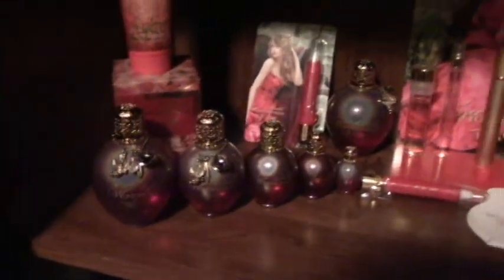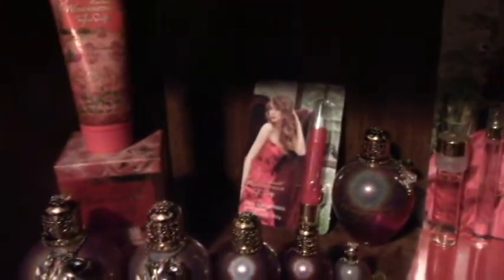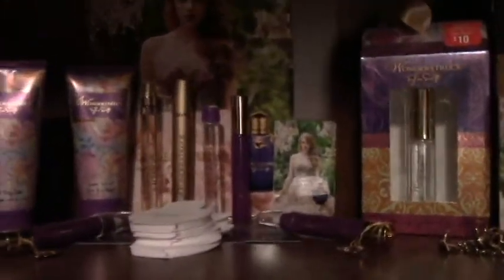Down here is my Wonderstruck Enchanted. So we have Wonderstruck 3.4 ounce, Wonderstruck Enchanted, 1.7, 1.5, 0.17. Lotion box. Oh, I'm missing it. I don't know where it went. Hiding up on this shelf somewhere. Show you this first. This one is the Taylor Wonderstruck scented perfume tattoo. I have no idea what went, but I actually have a Wonderstruck. It's really weird. I have a Wonderstruck shaped bottle car air freshener somewhere too, but I don't know where that went.